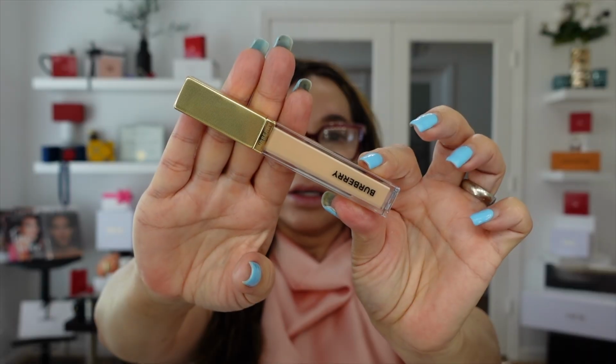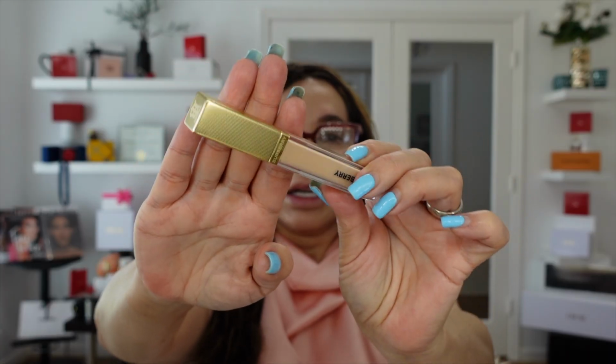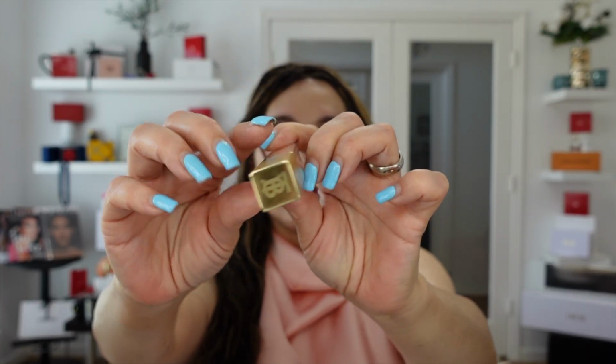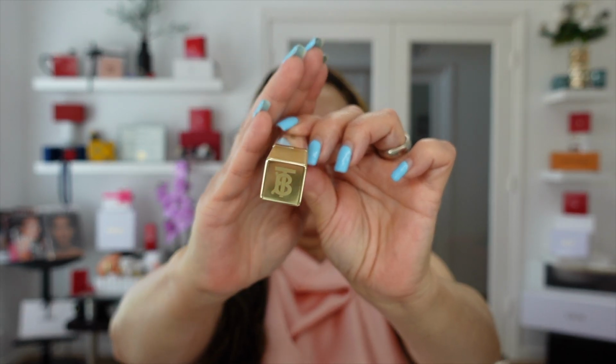The Burberry Beyond Wear Perfecting Concealer. And the shade I'm using, friends, is the 40 Light Neutral. Considering that it is just one shade, friends, look at the coverage that this beautifulness is providing to my eyes, and brightening my eyes as well. Gorgeous, gorgeous, friends. Highly recommending it.